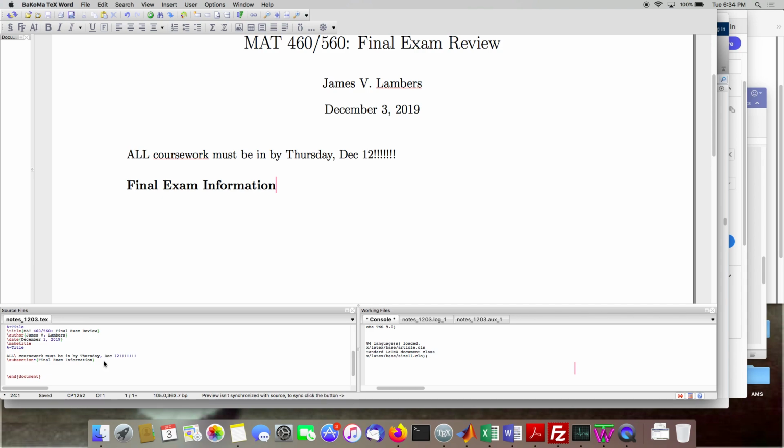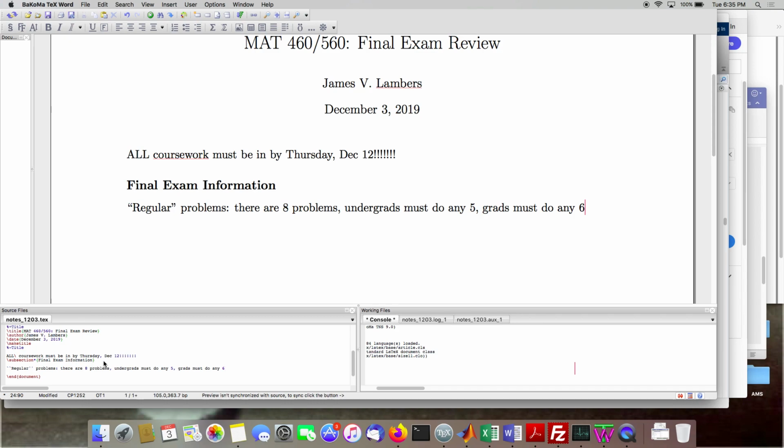So what I've done is, of course, the two parts. Problems: there are 8 problems. Undergrads must do any 5 of your choosing. Grad students must do any 6. So there's some choice there. They'll be modeled after the 8 problems that you see on the practice test.